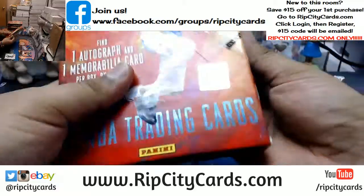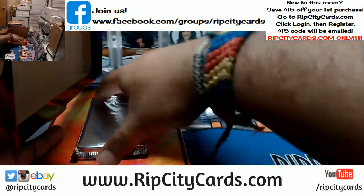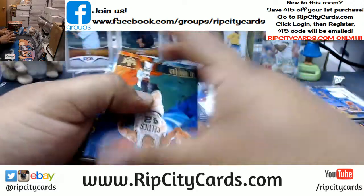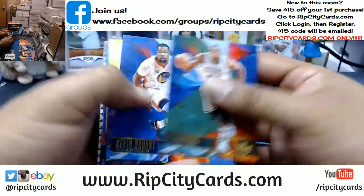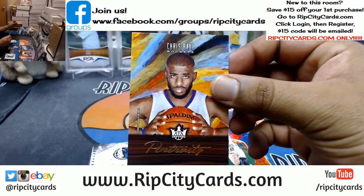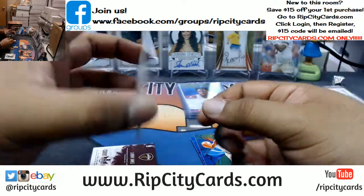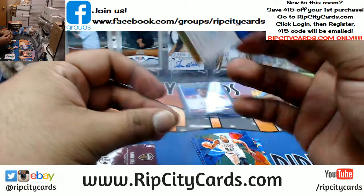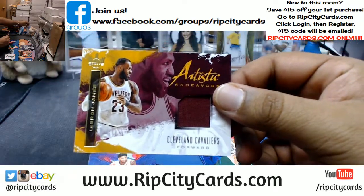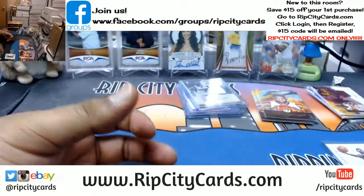Let's see what's here. Portrait for Chris Paul of the Rockets. That is to 175. Also, Trey, you got the Spurs. Nice. Harrison Barnes of the Mavericks with the patch auto right there. For the Cavs, the 299, LeBron James. Nothing there. Both base cards anyway.